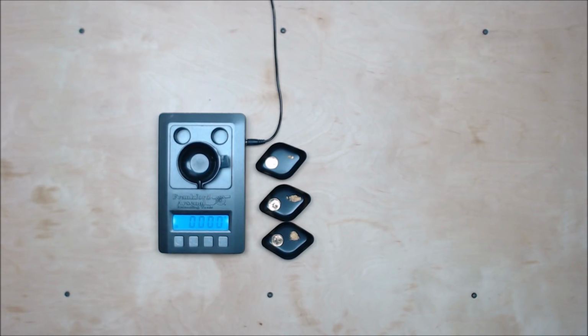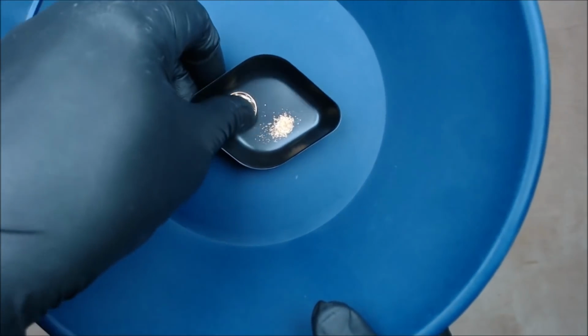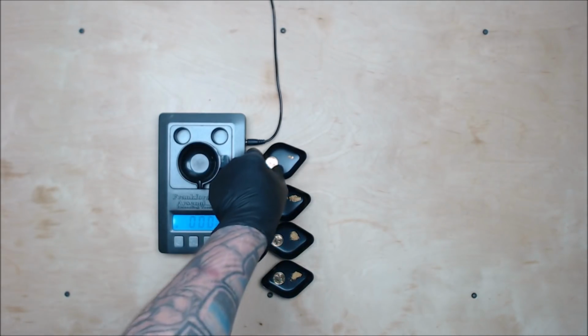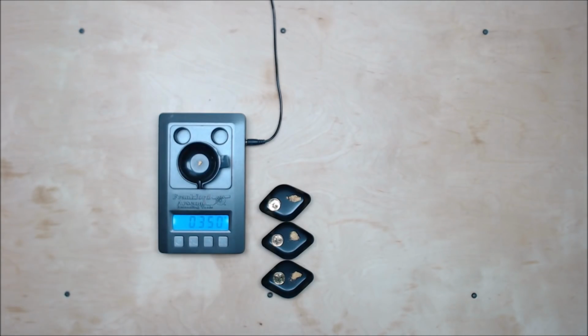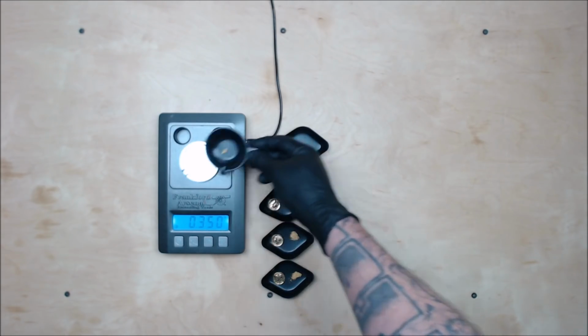And finally, in the -40, even more gold. A really nice pile of -40 gold. A lot, well over 100 pieces. So let's just start weighing it up. In the +10, 0.350 grams.